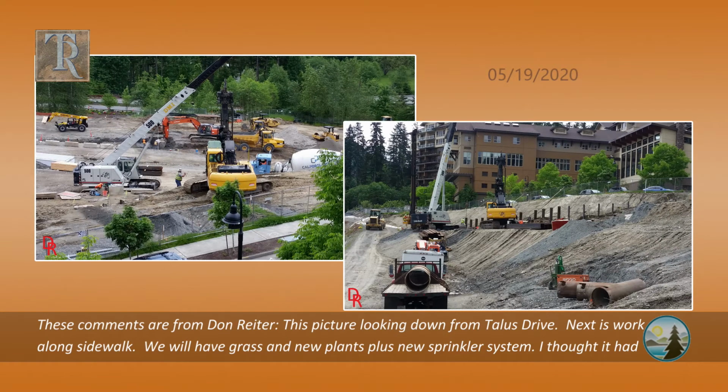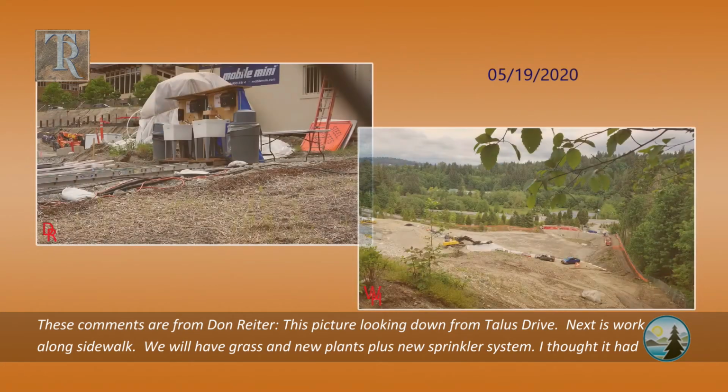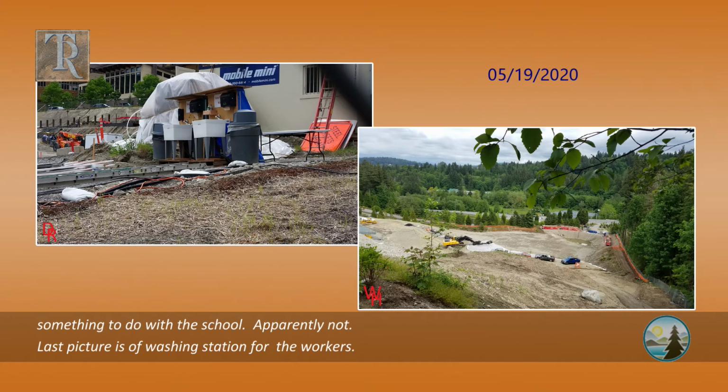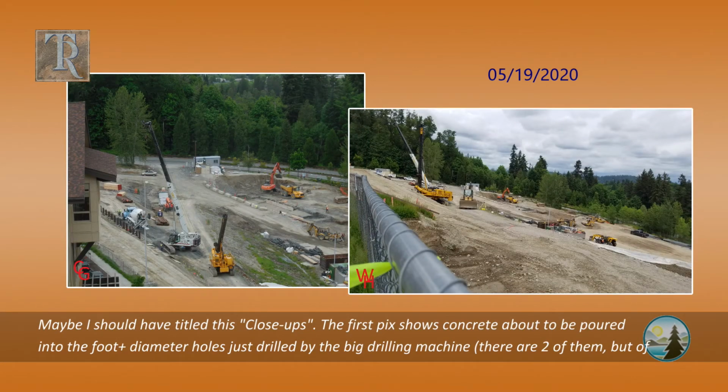The next picture, looking from Talus Drive. Next is work along the sidewalk. We'll have grass and new plants plus a new sprinkler system. I thought it had something to do with the school. Apparently not. The last picture is of the washing station for the workers. Chuck says, maybe I should have titled this Close-Ups.